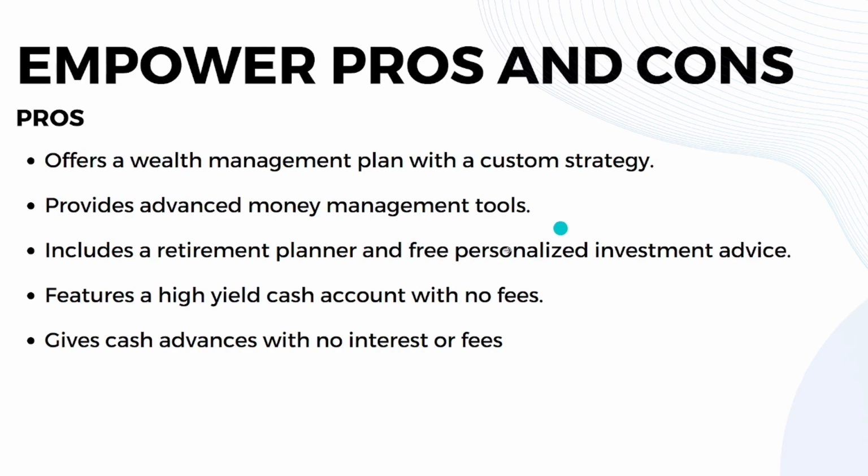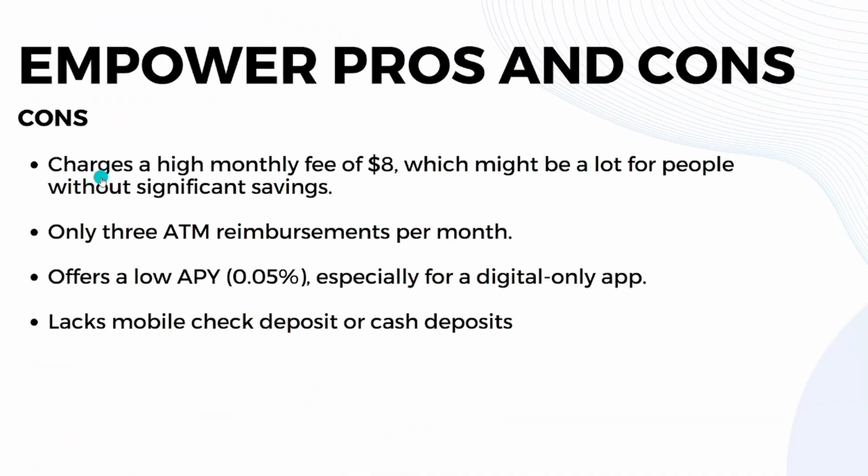When it comes to cons, Empower charges a high monthly fee of $8, which might be a lot for people without significant savings, and only 3 ATM reimbursements per month. So that's bad. They also offer a low APY, 0.05%, especially for a digital-only app. And lastly, they lack mobile check deposit or cash deposit. So that's it for the Empower pros and cons.